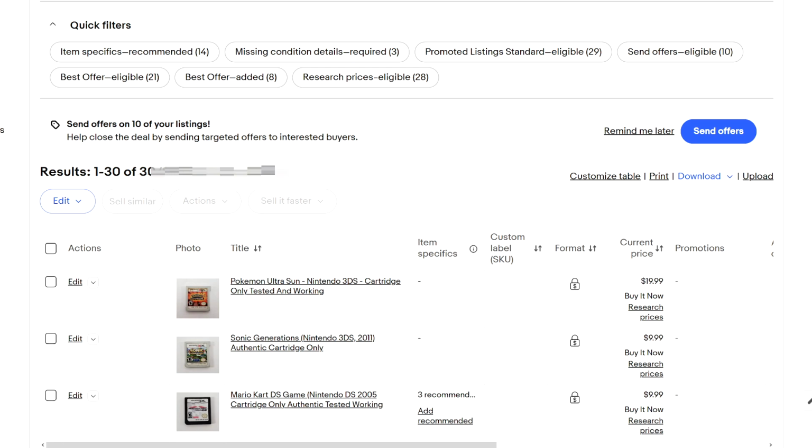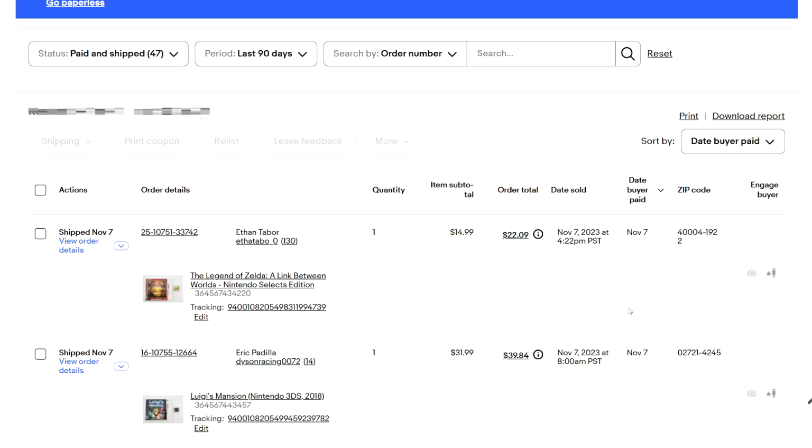So these are listed, but also we had some sales today, so I'll show you those right now. All right, so during the day today, we had two sales that did happen. One being Luigi's Mansion for the 3DS sold for $31.99. And then The Legend of Zelda: A Link Between Worlds sold for $14.99. And right now it's 5 o'clock in the evening, West Coast time. And if anything else happens tonight, any more activity, it'll be in tomorrow's update video. I'll just let you guys know. But so far, that's it for today.